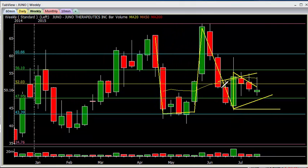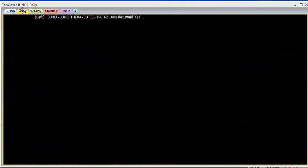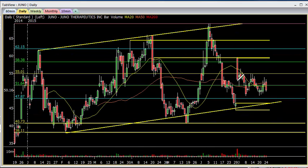So from a technical point of view, it could do anything. As a trader, I wouldn't trade the stock or the company or the equity, whatever you want to call it. If it gets above, I think we can go higher. If it stays below here, it's going to go lower. So we're waiting to see what happens.